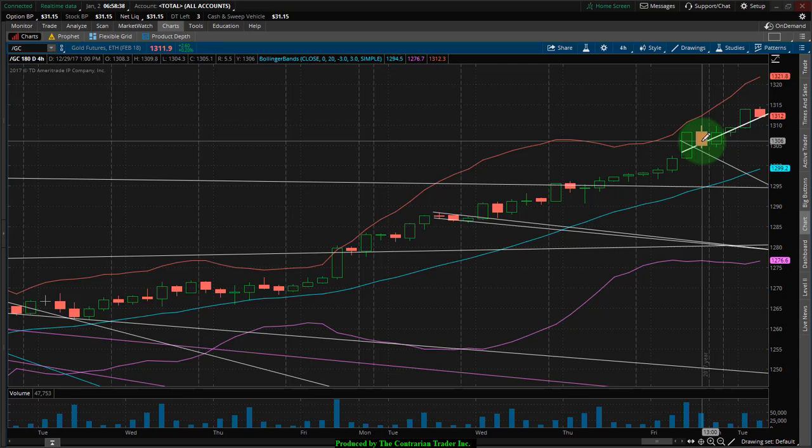Over the weekend, I spoke very, very bullishly with regard to gold, precious metals, the financials, etc. So this morning, we are waking up and we have a fresh weekly and monthly high sequentially on the price of gold, which is what you're looking at right now. This is a 4-hour chart.